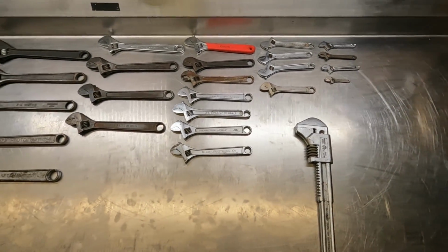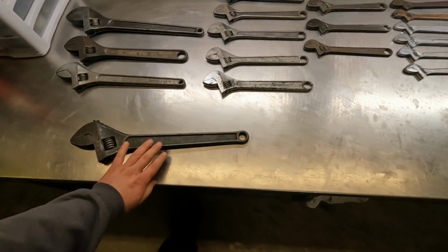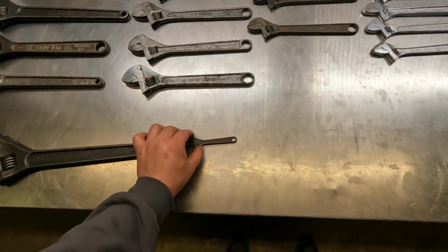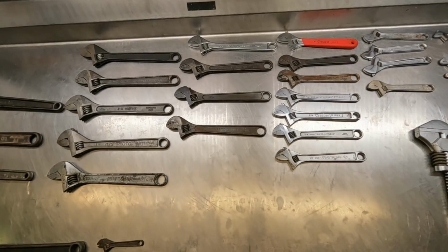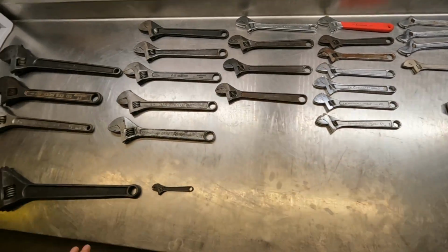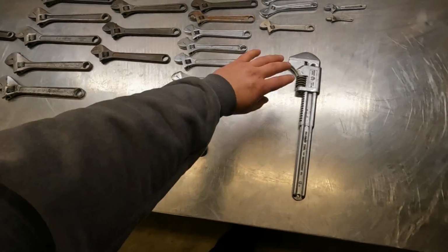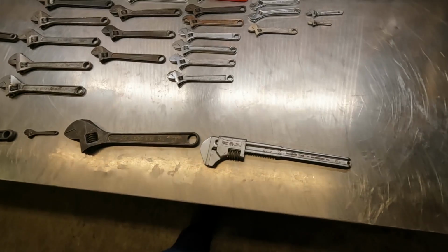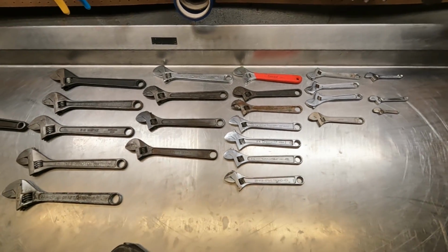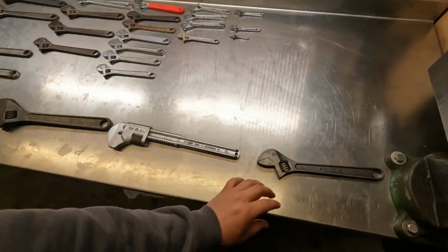If I had to give my top 5 here, definitely say that the large Proto is my number 1. I think the 4-inch Crescent is number 2. And I'd say probably the 15-inch is number 3. I'm kind of biased on these, but I really do love them. And then I'll put the monkey wrench as number 4. And then for number 5, I'm going to go with the SK Wayne. I think those are my 5 top favorite wrenches.